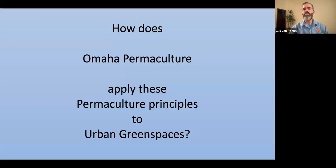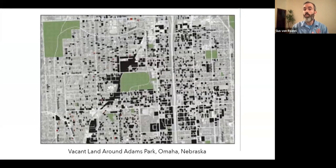And then lastly, I went over a lot of these concepts and designs and principles. How does my nonprofit, Omaha Permaculture, try to apply those principles to urban green spaces? What we do is work with vacant properties. This is a snapshot of vacant land around North Omaha and Adams Park, and every one of those little black rectangles is a vacant lot.